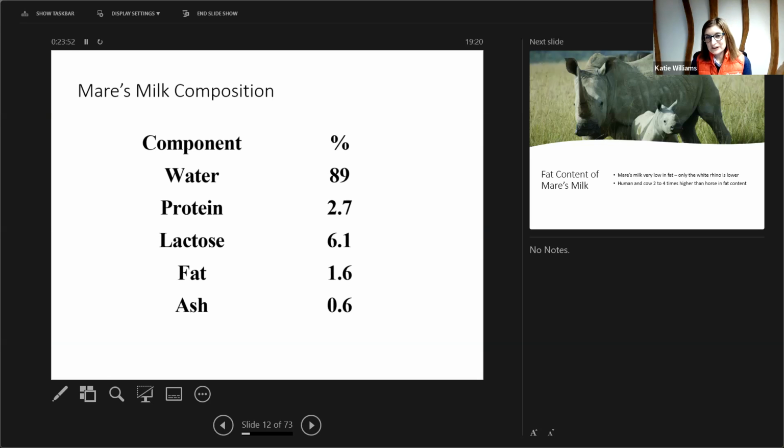I always find this slide fascinating because it's a really timely reminder to think about the amount of water there actually is in milk. It's about 90%. So the most important thing we need to allow our lactating mare access to is a good supply of water. So that's rule number one, and a very basic rule.